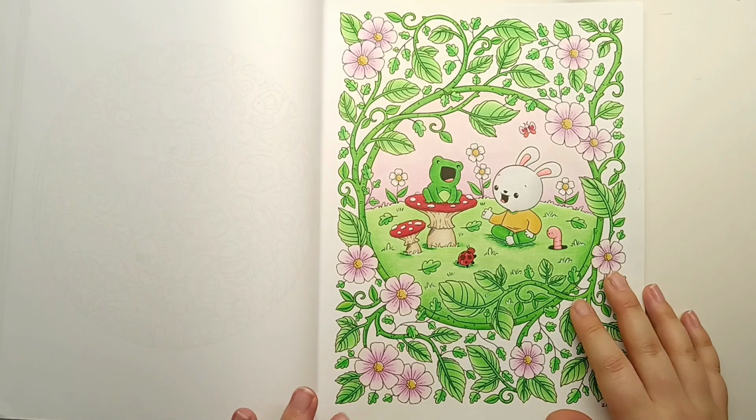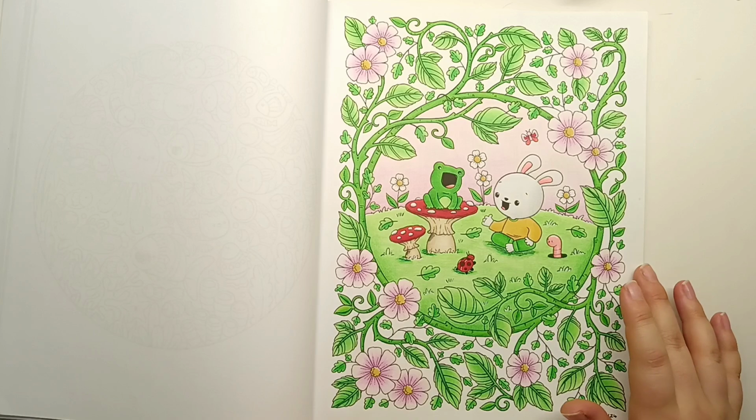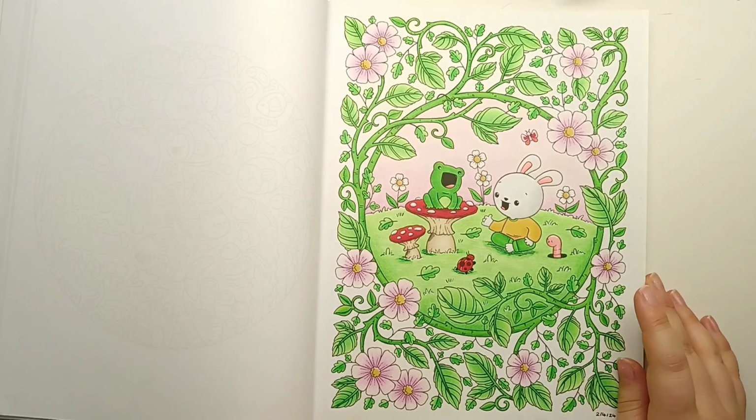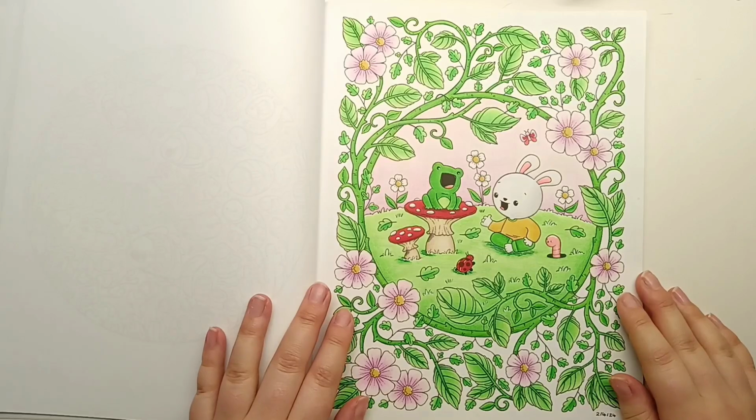My work does a lot of different events for different seasons of the year, so Easter was definitely a busier time, especially that Easter weekend. So I coloured this page.